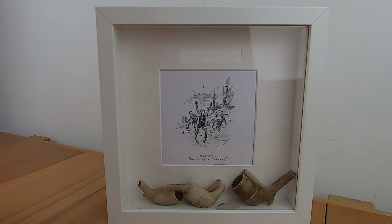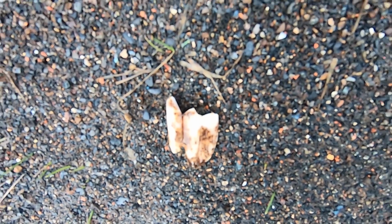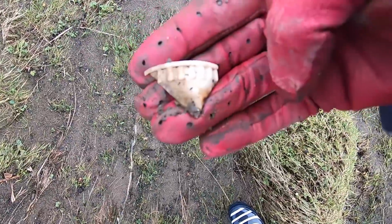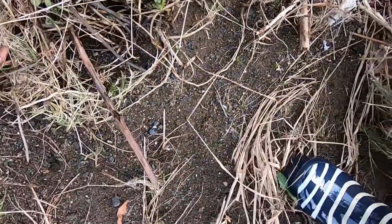Right, let's get back to some mudlarking. Here's another tooth. I pulled it out of the river, but I'm not putting it in my bag. I just moved it onto here to show you. Is that plastic or ceramic? Oh, it's ceramic. I wonder what that's of. What's this pink? That's what it's about.